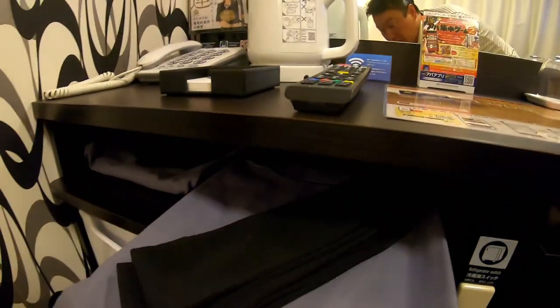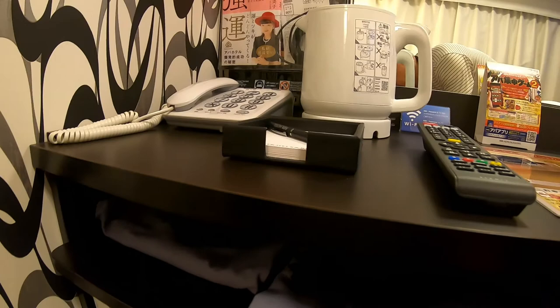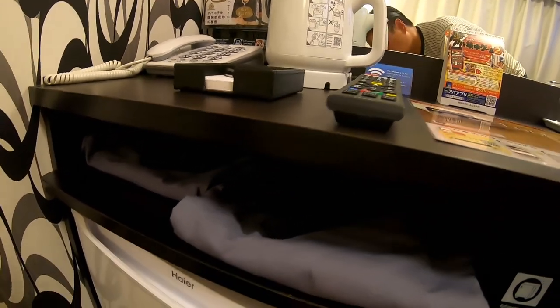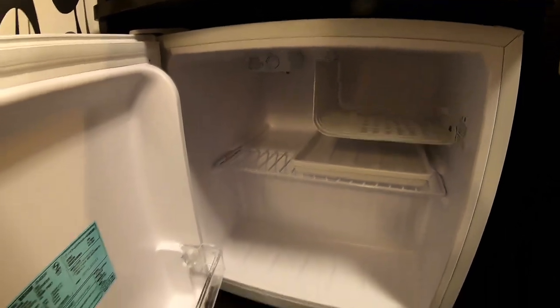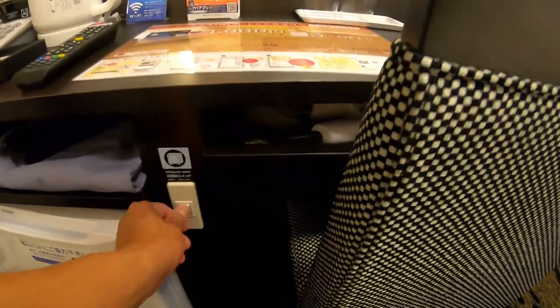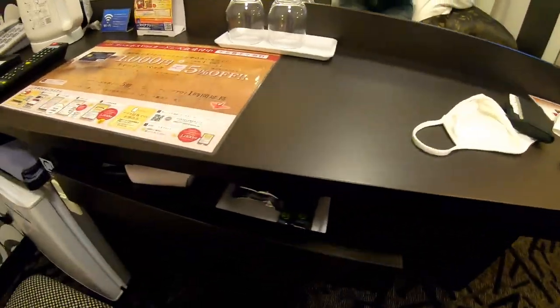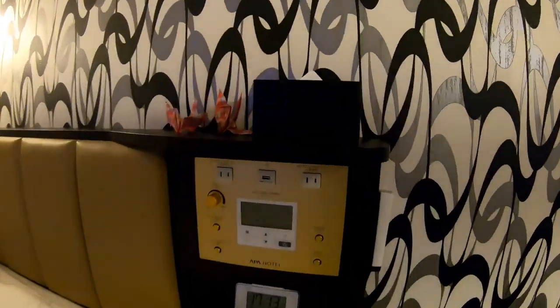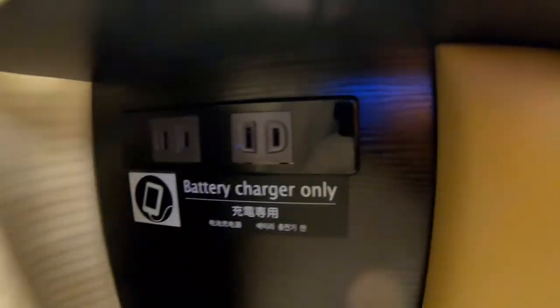Okay, they have pajamas. Look at that. Or actually, these are robes. These are bathrobes. Okay, well, I'll check that out later. What's in this refrigerator? Nothing. Oh, okay, that's for you to put your own drinks. Cool. Okay, look. Refrigerator switch. Okay. What else do they have here? I'm checking out everything. So they've got plugs on this side and on that side.